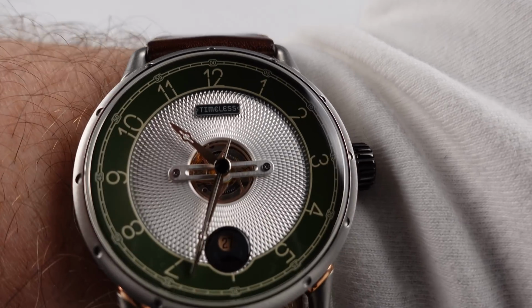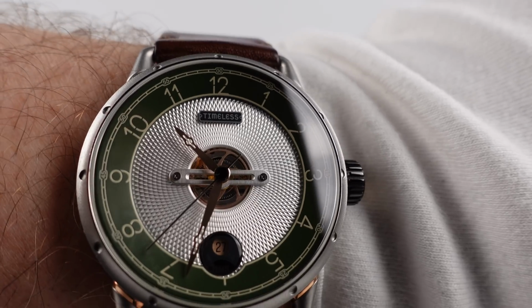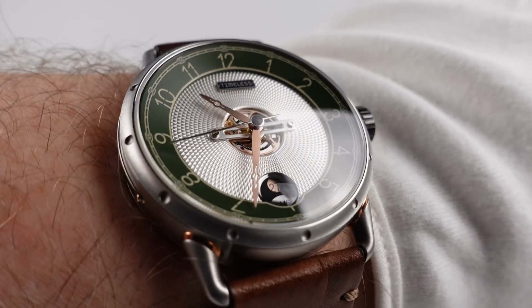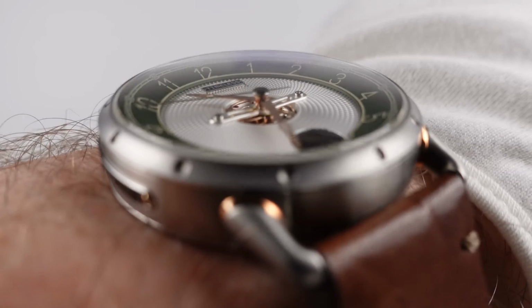It's white, but it has a metallic sheen to it, which almost looks silver. And I love the way the guilloche finishing catches the light. And also, the chapter ring has a 3D effect to it. And when you look at the piece at an oblique angle, there is no distortion. The AR coating works very well.